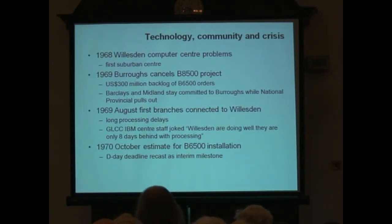Then Burroughs goes and cancels the BA500 project. It's got a massive backlog of B6500 orders, which it's promised Barclays instead.